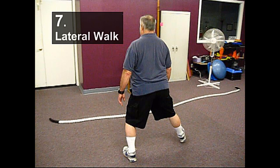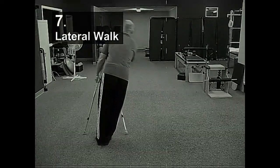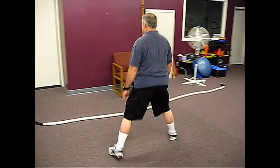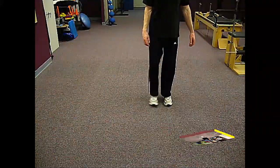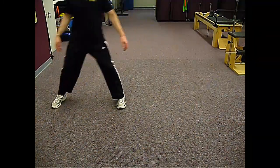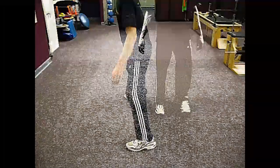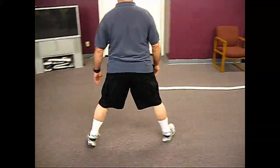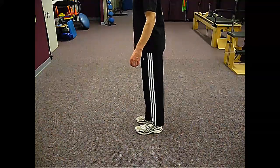Exercise 7 is called a lateral walk. If you trip or lose your footing, it's important to have the ability to take quick and stable steps in any direction that you need to go to avoid falling down. This movement is great for increasing hip strength and improving balance and awareness, but more importantly, it trains your body to be able to make strong, stable, and coordinated steps in a sideways direction when you need to.